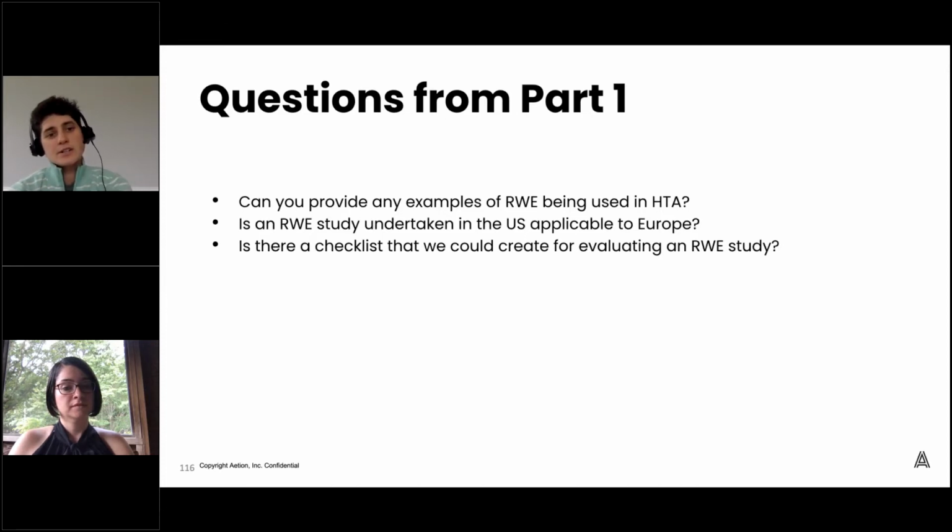And then the last question here is, is there a checklist that we could create for evaluating RWE studies? So I think that there actually are a number of checklists that have been published. I think ICER published one, and I think there's a few more for evaluating observational studies or non-randomized studies. But we've started to look through those, and one, there's no gold standard, so there's no one checklist that is recommended by all reviewers, whether they're regulatory or HTA.